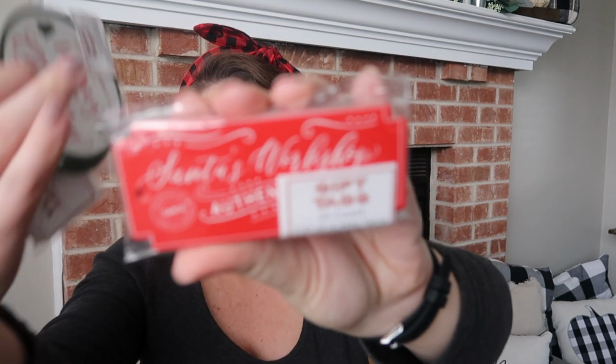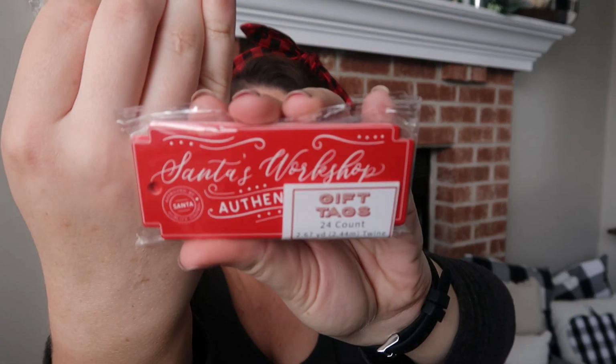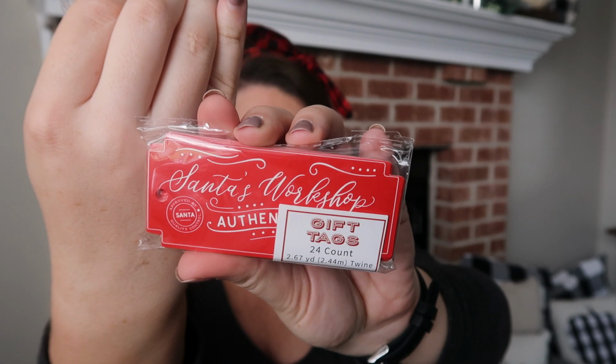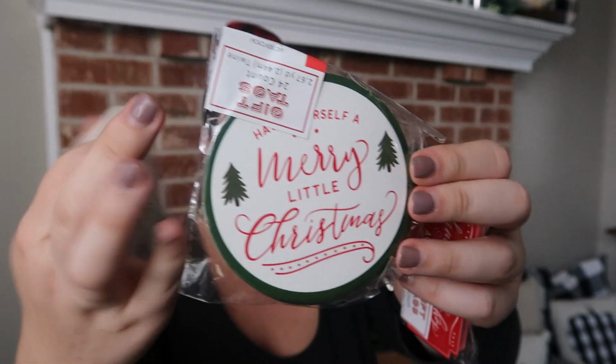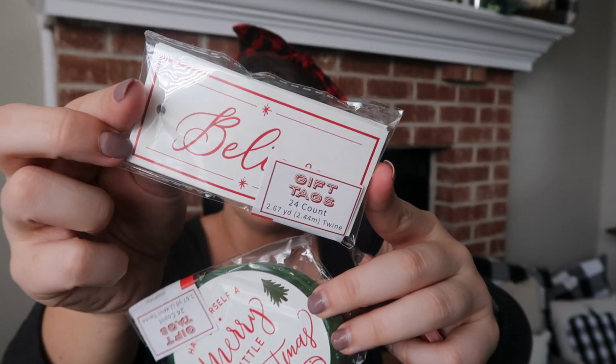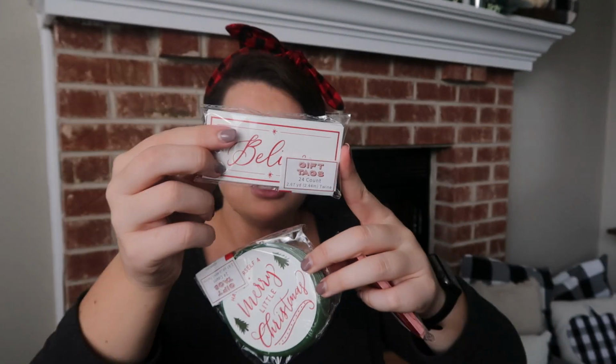Speaking of Christmas wrapping, I grabbed a bunch of these little gift tags, and I love these just because they really add pizzazz to your gift. So one says Authentic Santa's Workshop, which is in red calligraphy. I also got Have Yourself a Merry Little Christmas, and then this one that says Believe. The sticker's kind of in the way, but each package has 24 for $1, and their calligraphy and graphics are always really cute at Target.